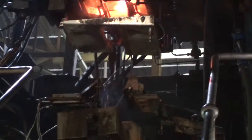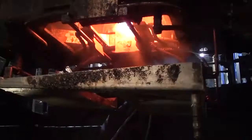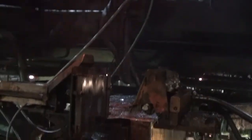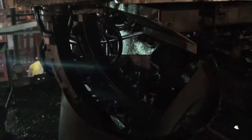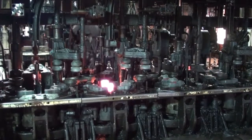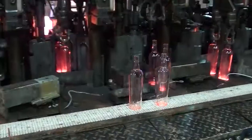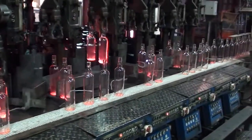From here, the formed shape is then transferred into the mold blower, where it is compressed even more, allowing the bottle to take its final shape. These containers can now be transferred to the leer, where the bottles can be allowed to cool gradually to stop stresses in the container from unevenly cooling. At the leer exit, bottles are coated with a special chemical to stop them from scuffing.